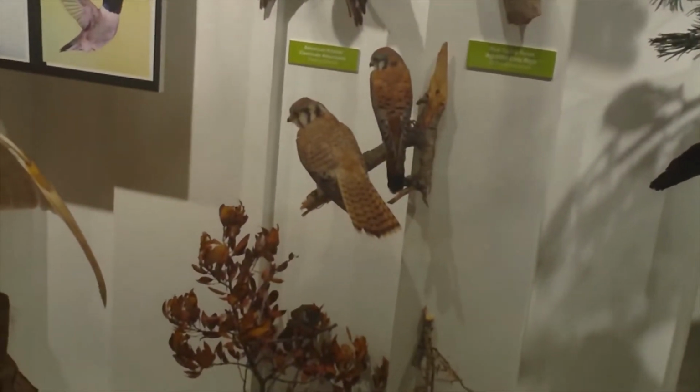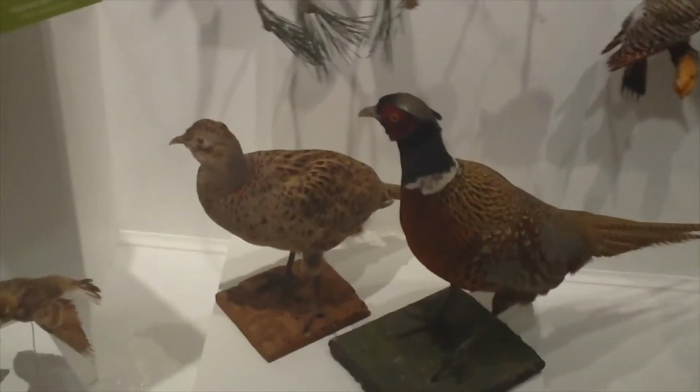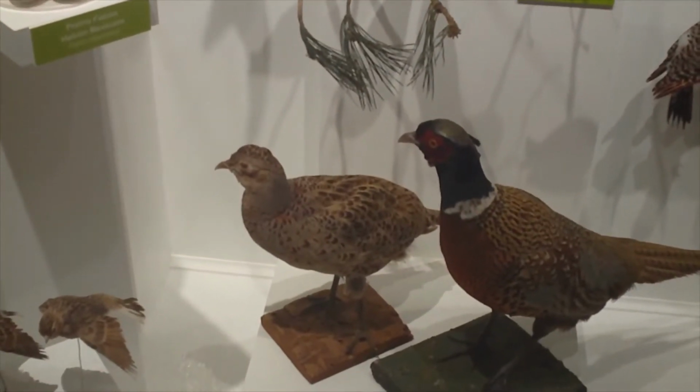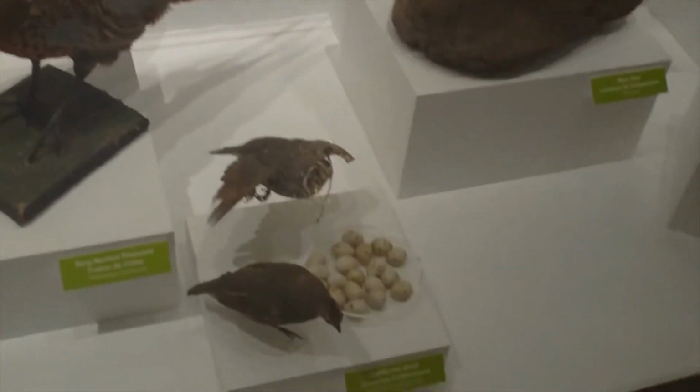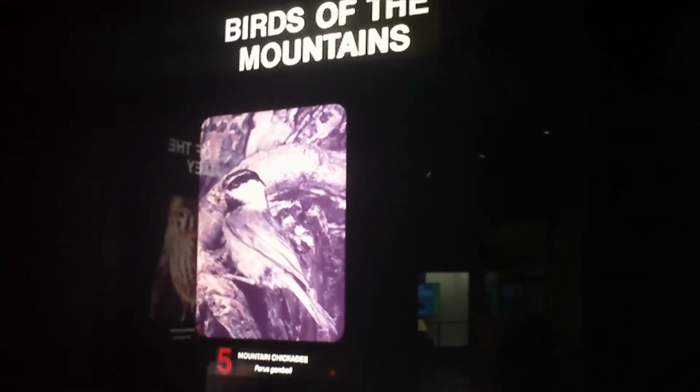There's a kestrel. These are pheasants. See if anyone asks for pheasant under glass. They're like chicken. It tastes like farm-raised chicken. That's a chickadee.